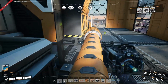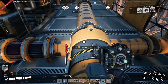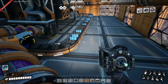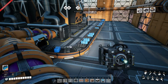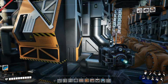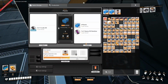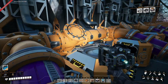These things are just cranking them along. Half full, not maxed out, perfect. Still getting that 480 line out of plastic and rubber. So that means there's 240 of each resource per minute. Actually, you get a bit more plastic. Wait, no, do you? No, we get the same amount. We're good.